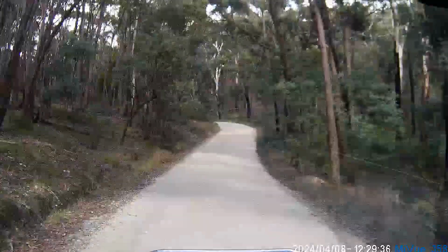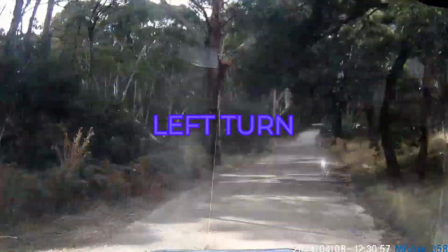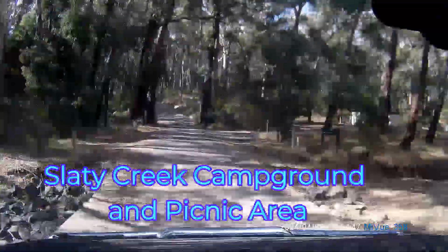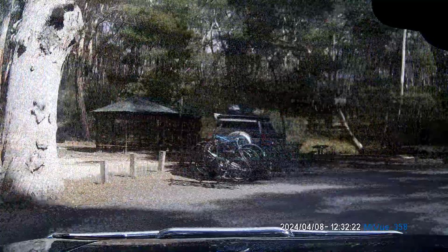Now, many of the people who come to Slaty Creek do so to pan for gold. There's also the relaxation factor, of course. But as you look down the creek bed, which is dry at present, you'll see where many people have tried their luck at finding gold, and some have in fact done quite well. There are 3 free camps at Slaty Creek.